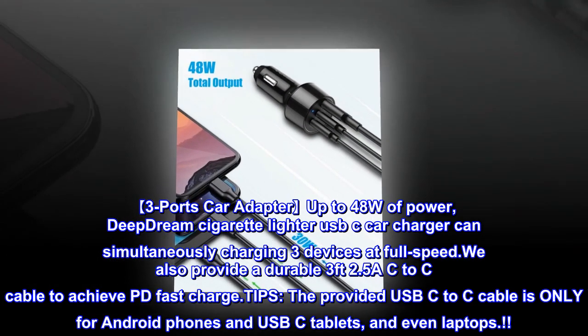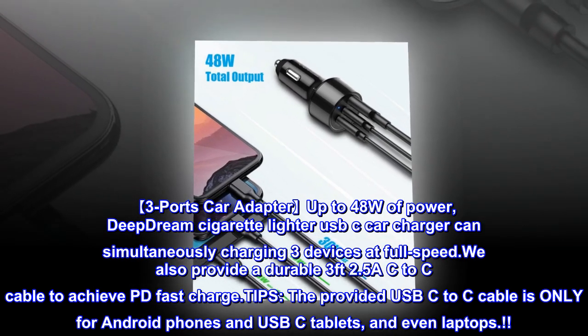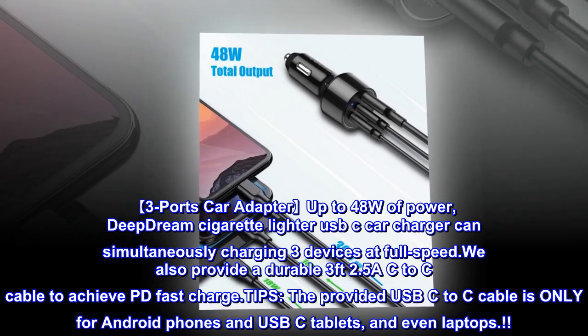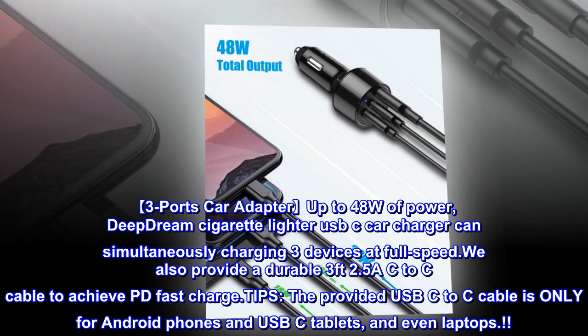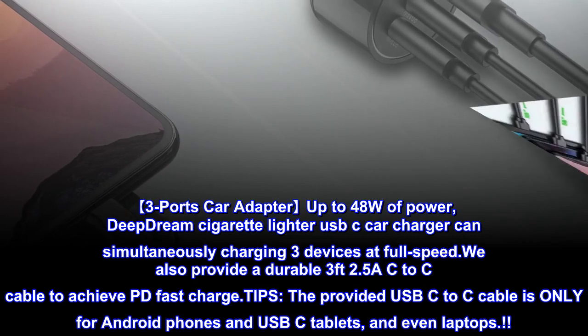DeepDream cigarette lighter USB-C car charger can simultaneously charge 3 devices at full speed. We also provide a durable 3 feet 2.5 AC to C cable to achieve PD fast charge. TIPS: The provided USB-C to C cable is only for Android phones and USB-C tablets, and even laptops.